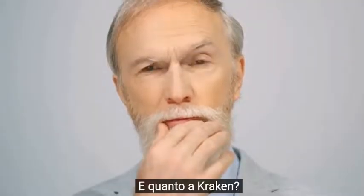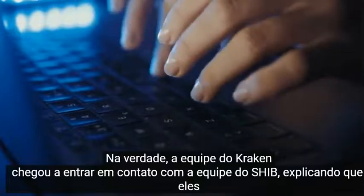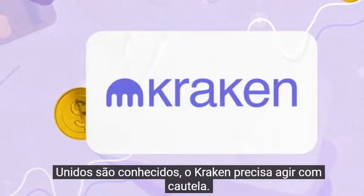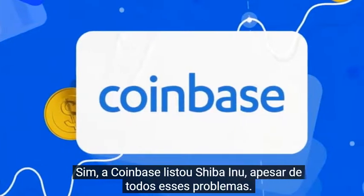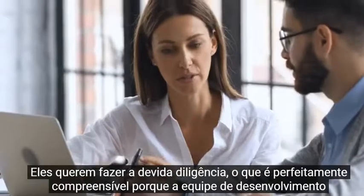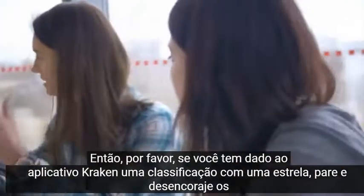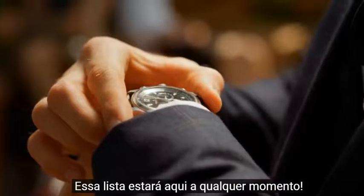And what about Kraken? First off, Shytoshi himself has said that Kraken has been really good and nice to the Shib team. In fact, the Kraken team actually reached out to the Shib team, explaining that they were working hard on a Shib listing. However, with CMC refusing to fix their error and all the regulatory red tape that the United States is known for, Kraken has to tread carefully. Yes, Coinbase listed Shiba Inu in spite of all these issues, and that's precisely the point. Neither of these exchanges want to rush it like Coinbase did. They want to do due diligence, which is perfectly understandable because the Shib dev team and the Shib army have nothing to hide anyway. So please, if you've been giving the Kraken app 1-star ratings, please stop and discourage others from doing the same. Kraken is actually on the Shib army's side. That listing is going to be here any day now.